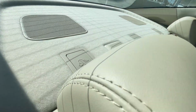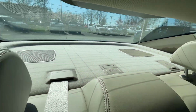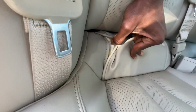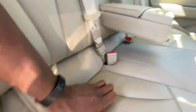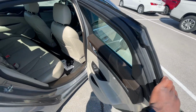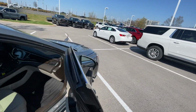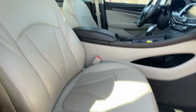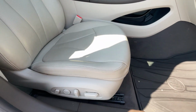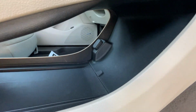The top tethers, well, it's hard to get the camera there, but the top tethers are right there. And then our anchors are just right behind here. And for those that are curious, we do get the rear side airbags, which is kind of rare in vehicles these days. So it's nice to have that for additional safety. Same adjustability for the front passengers you get on the driver's side, even the massage function.